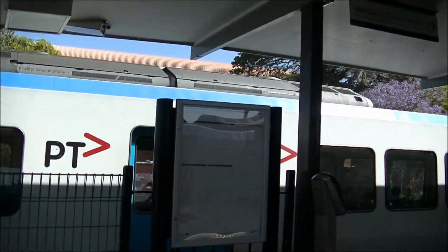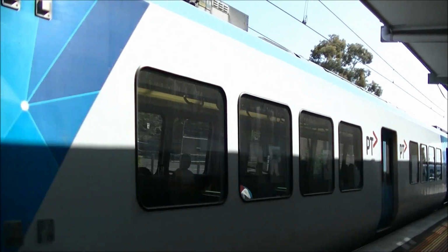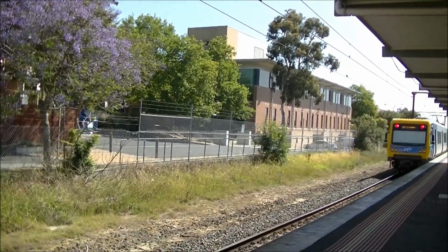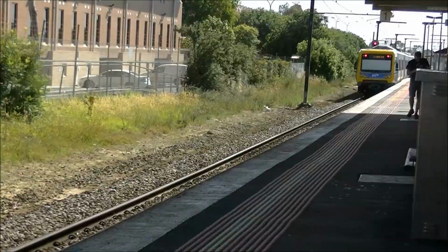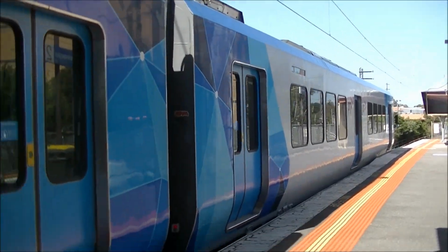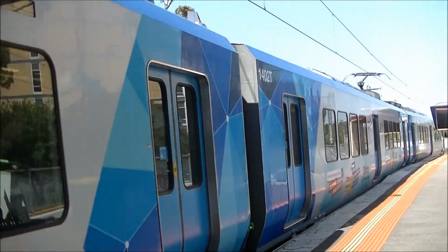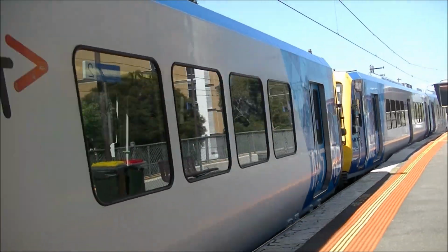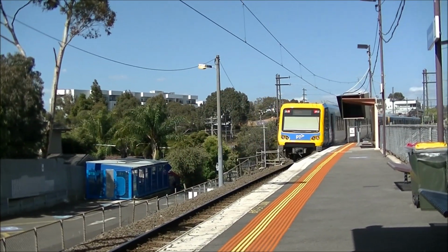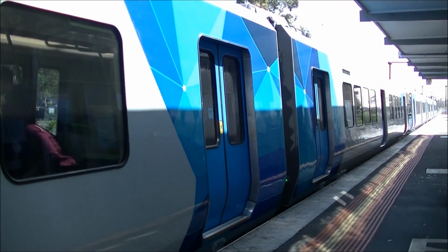Okay, and the Glen Waverley, the city service is now departing. And now if we come back over here, the Glen Waverley service is now departing. Okay, so the Glen Waverley train's now leaving.